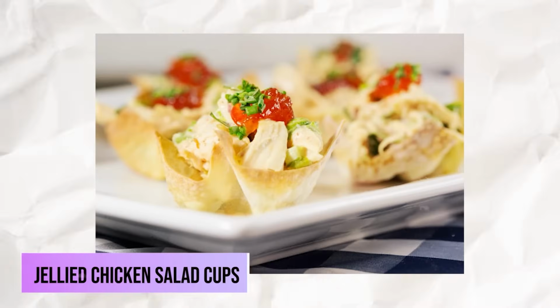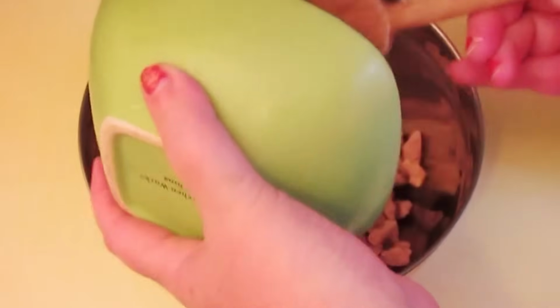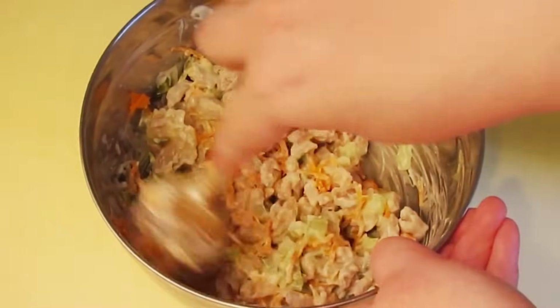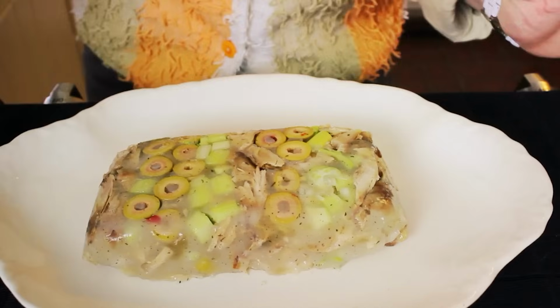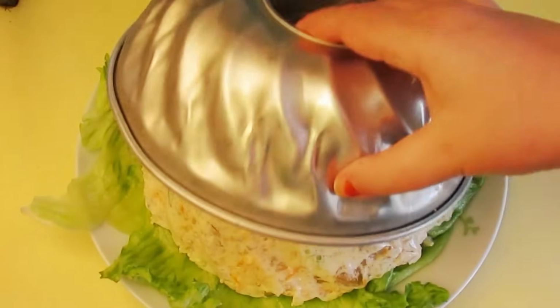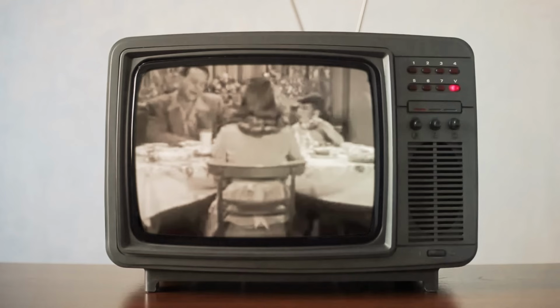Jellied chicken salad cups were the quirky retro lunch you probably saw at your grandmother's house or flipped past in old homemaker guides. You made chicken salad, shredded chicken, mayo, celery, a little seasoning, and then set the whole thing in gelatin until it firmed up. It sounds strange now, but back then, this was peak luncheon presentation. You scooped the wobbly salad into lettuce leaves, added a sprig of parsley or a cherry tomato, and served it cold.